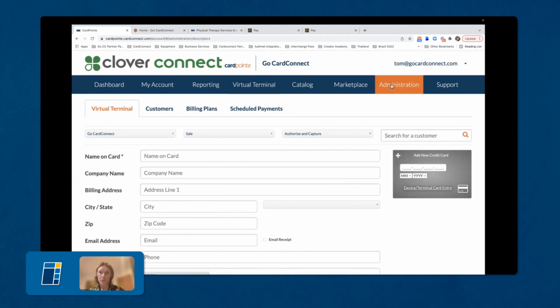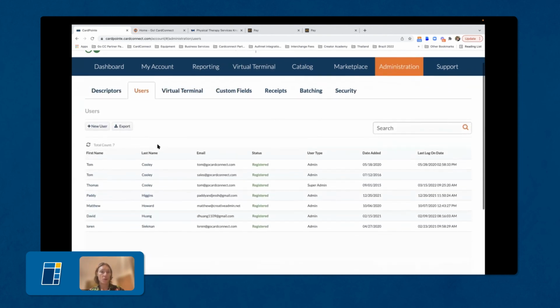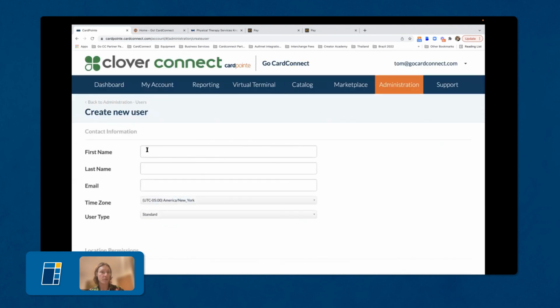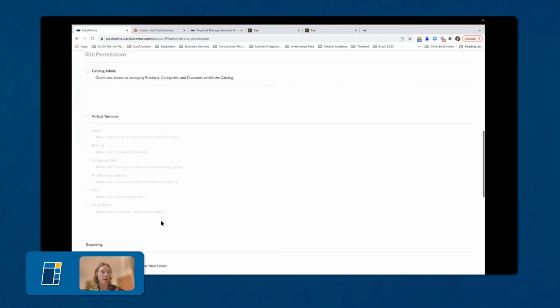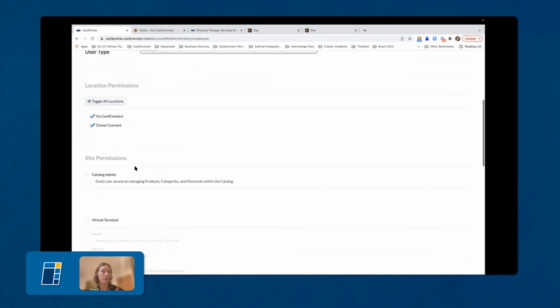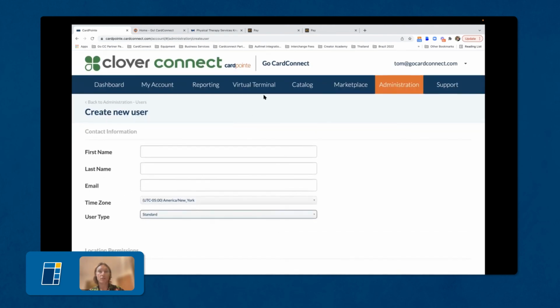You also have the option to set up as many users of the platform as you'd like. So creating users of the platform is quite simple. Usually it's a first name, last name, email address, and then the user type. Admin kind of gives you access to everything, and standard allows you to pick and choose what functionality they would have access to, in addition to which locations they have access to. So it makes it real easy for you to scale this application across multiple different entities.